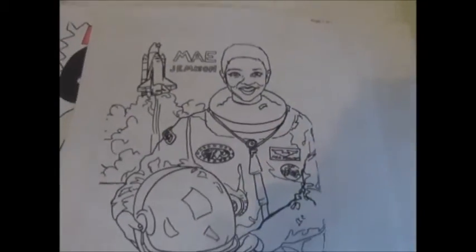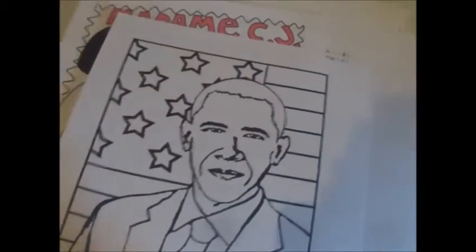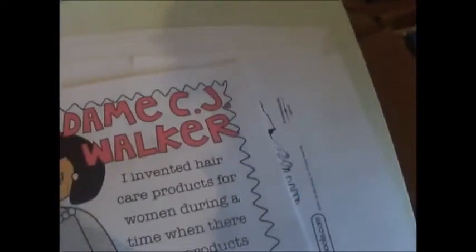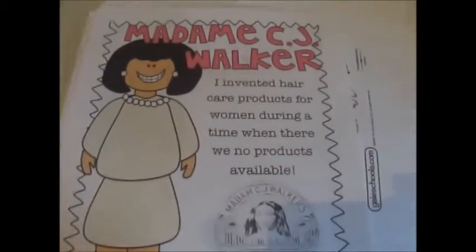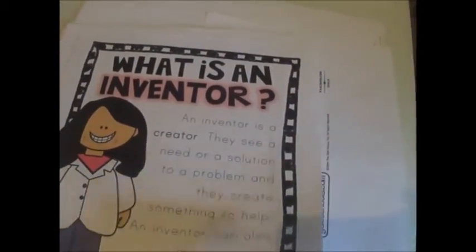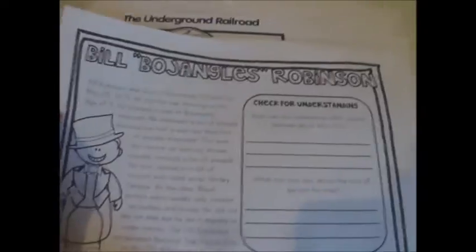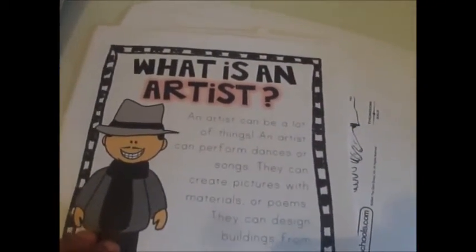And we have Mae Jemison that the kids are going to color. Of course, our president. And then we have a little deal on Madam C.J. Walker. And a couple more people. I'm going to talk about what is an inventor. And Bill Bojangles Robinson. Bill's little thing. These are out of order, but. And then what is an artist.